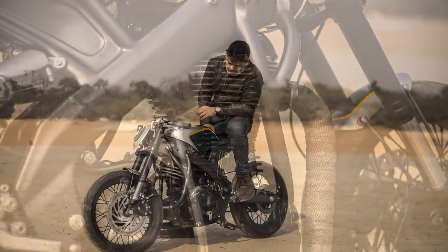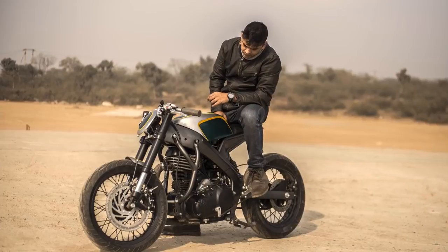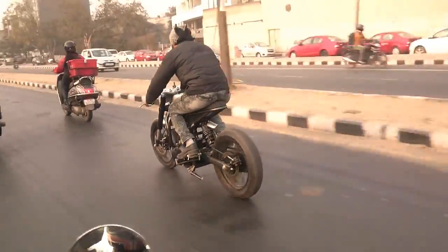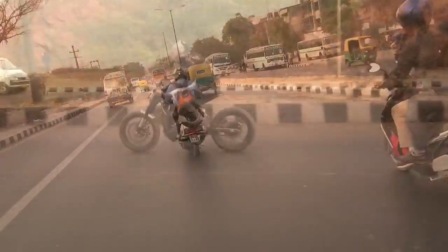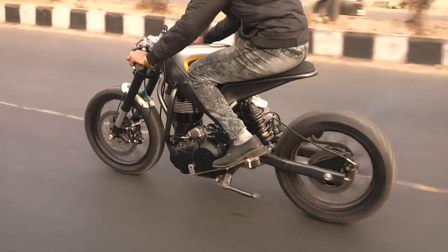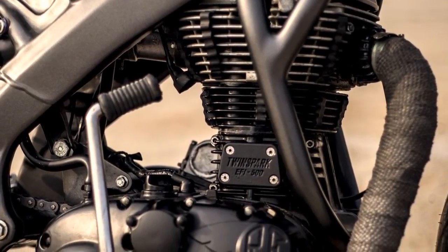According to Asim, this machine can not only perform well in a straight line, but also carve corners like a hot knife through butter. Usually, people don't associate Royal Enfield with performance. But again, a scene made a point of challenging the standard senses. All worldwide existing performance parts for Royal Enfield are in this motor.